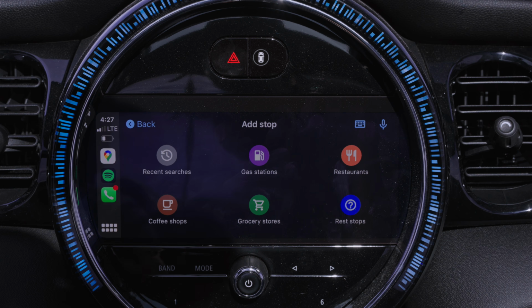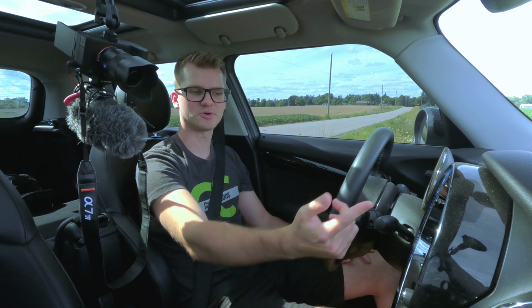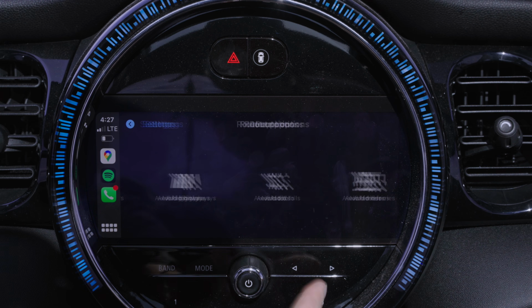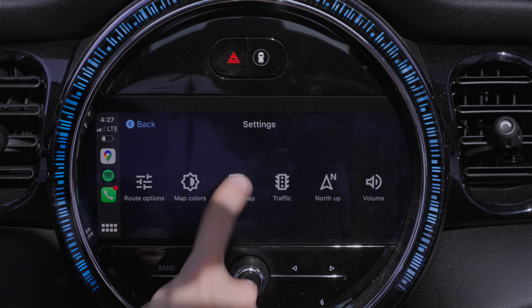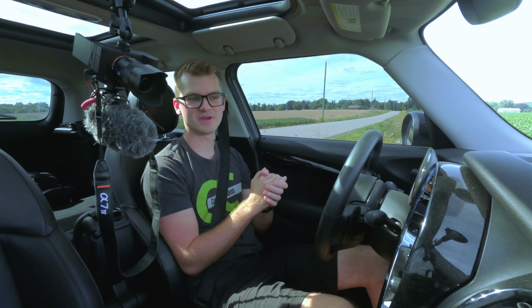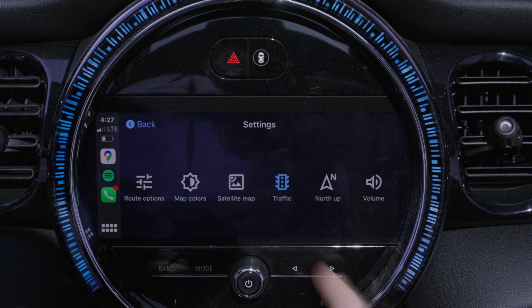Up here, it's very easy to add a stop. Once again, you can go through, find a rest stop, which is helpful, grocery stores, coffee shops, restaurants, gas stations, etc. In settings, you can change the route options to avoid highways, tolls, and ferries like you can in MINI. Colors can be day, night, or automatic. You can turn on the satellite map if you want, though it uses up more data, and it doesn't load as quickly if you happen to be in an area that's out of data. Set north up, which we don't want, and volume there. So other than that, that's all that Google Maps can do.